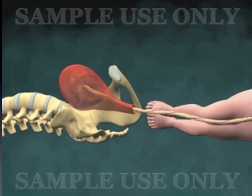Now you know all about childbirth. All right, let me show you the next slide. If you don't like the surgery kind of stuff, you probably don't want to watch. But this is a video of a baby being born via C-section.